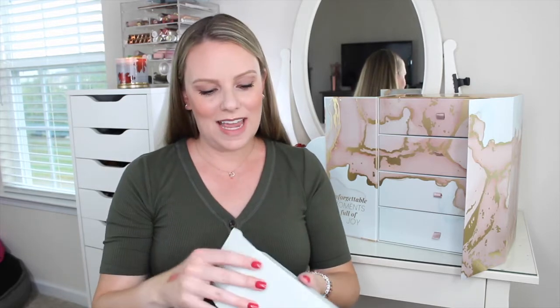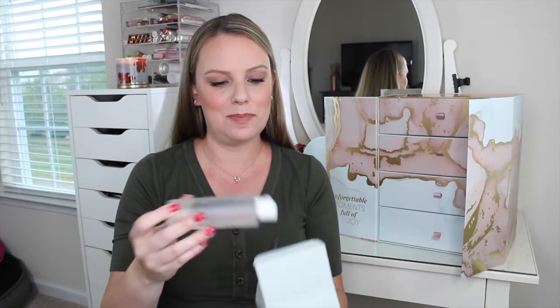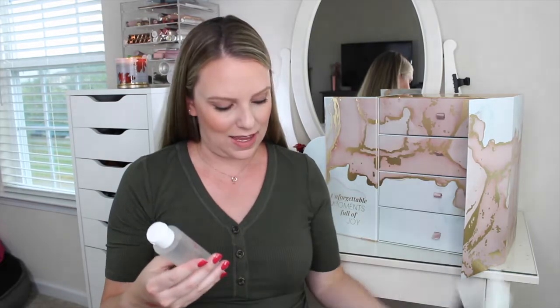It's just a really thick, moisturizing cream. If you have really dry skin or dry patches, this is perfect. All right, day 21. Ooh, this box is heavy and this product is big. I like that.